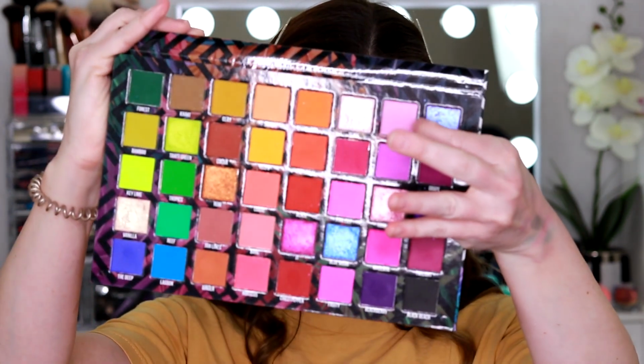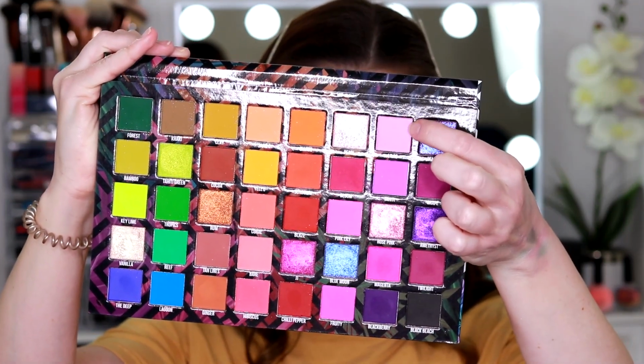I've used some of the pinks and purples. What else did I use? I believe I used one of the lime green. I kind of want to keep this look really simple. I don't want it to be something too over the top and crazy. Let's go ahead and dip into the shade Lilac and use it as my transition shade. That's this one up here. I haven't actually used this one yet. I've only swatched it. And then we'll go from there.